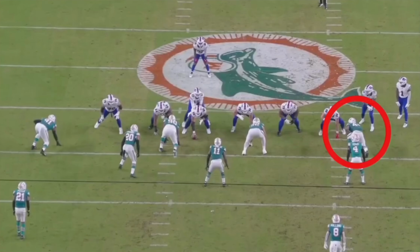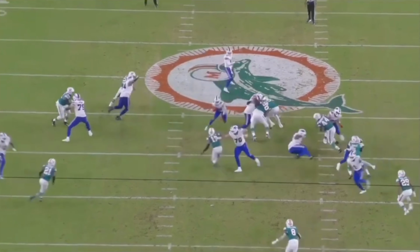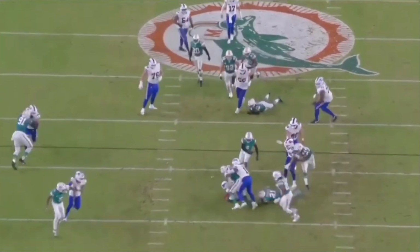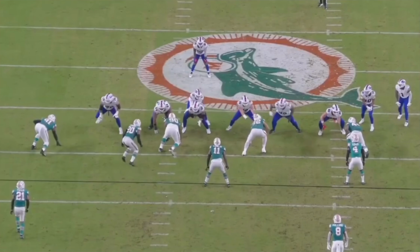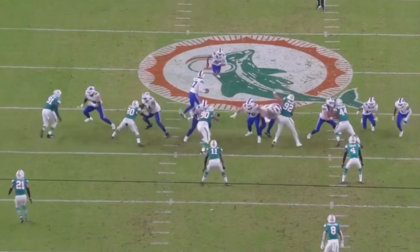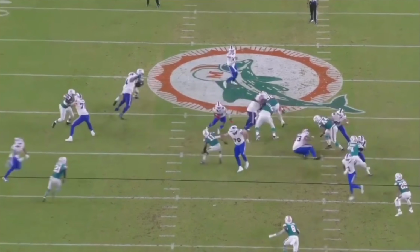This is going to be a better rep from Chop Robinson in the run game. He's going to be able to beat the tight end this time. So he doesn't necessarily have a huge impact on the play, but you need to see these types of things after seeing the last one. So he's just going to be able to pop his hands into him, extend him, lock him out, and then be able to work back to the inside.